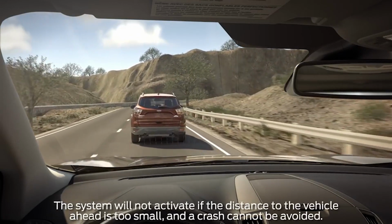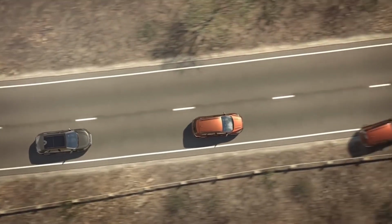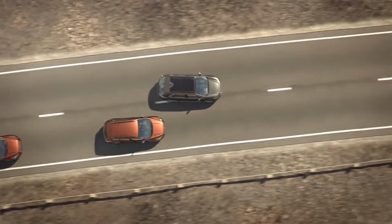Evasive steering assist. So maybe you can't avoid the person in front of you. Maybe they did brake real quick and you're real close to them and you're not able to brake in time to stop. You can try to avoid them, evade them basically. Then it'll help with the steering around them.